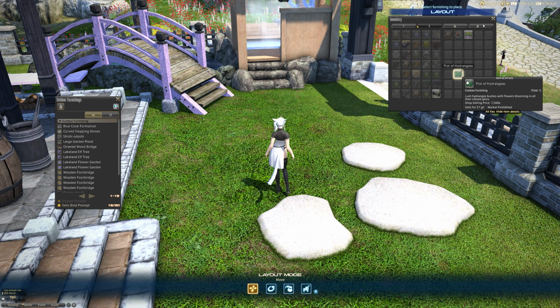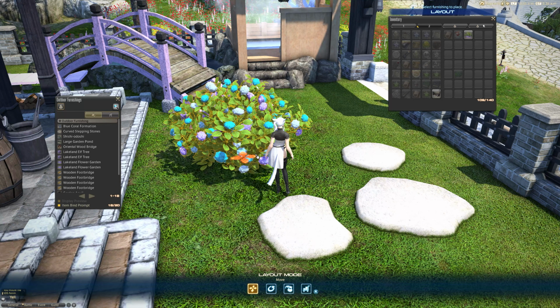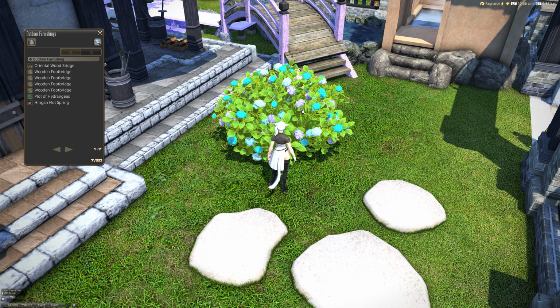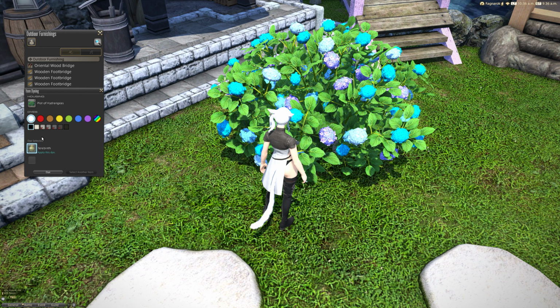Those are really pretty. But the key thing about these is, I know they only take up one item slot and are a lot smaller. They're a quite nice sized bush, but I believe that they're dyeable. Yes, wrong button. Outdoor furnishing colour, there we go. So, you can change the colour of those flowers. So they're naturally blue, that really bright, vibrant blue.